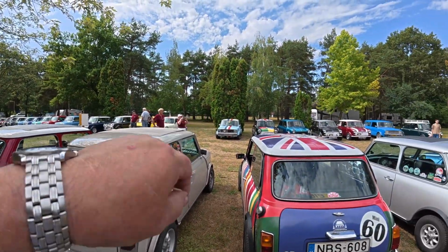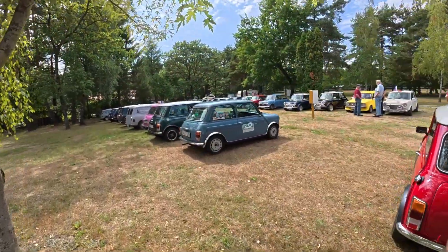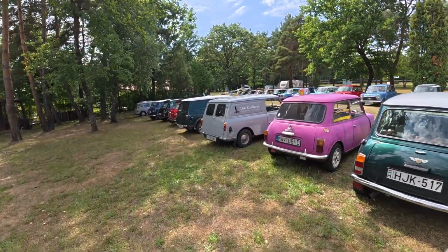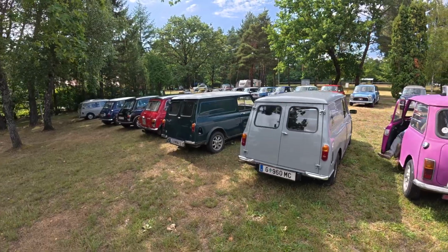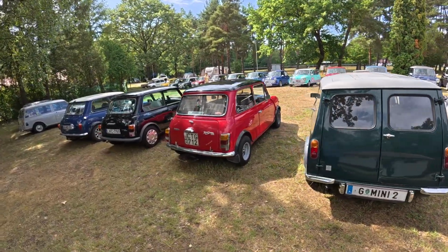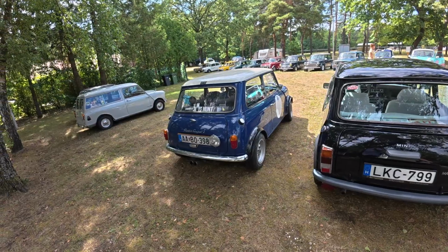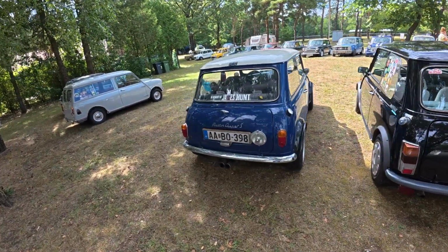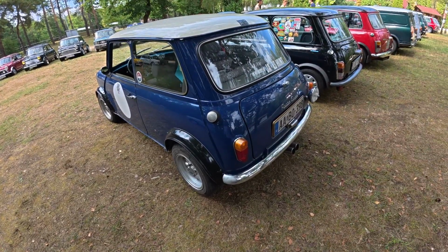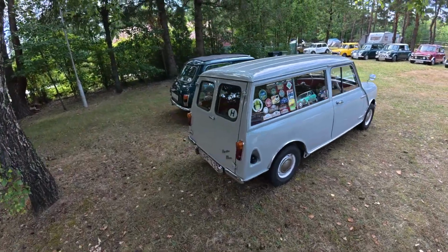The only two I know is this Clubman here, which belongs to Chris, one of the guys I know from Graz, and Max's Mini, which is this dark green minivan. That's Max's Mini there. Oh, it's got Cooper S on it, but that can't be a Cooper. Let's just change the doors. There we go. Oh, it's got Mark 1 and Mark 2 lights on it. Another Mini Clubman.